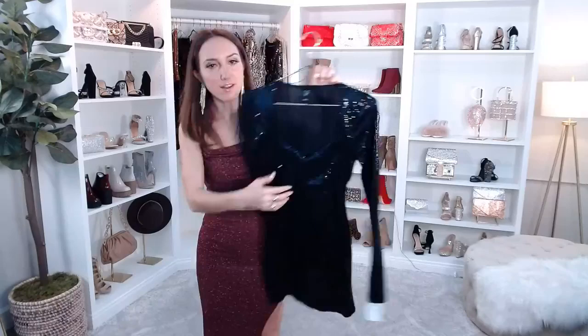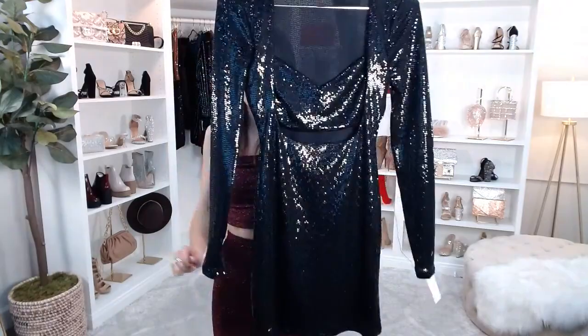It almost kind of looks like you're wearing a sequin bralette underneath. So very sexy. I kind of feel like a retro vibe with this as well. So you have a little bit of that cutout here. So the perfect amount of sexiness. If you are going to a New Year's Eve party that's a little bit more conservative, you still have that little midriff cutout right here, but nothing too over the top.